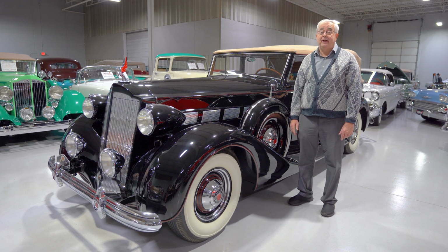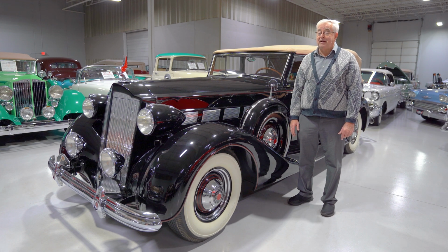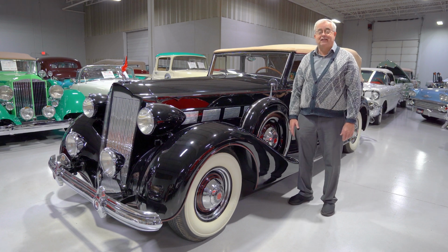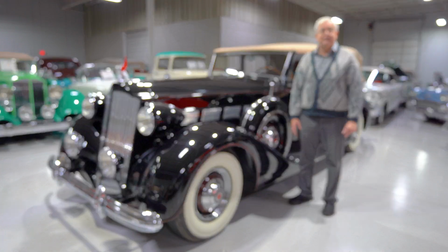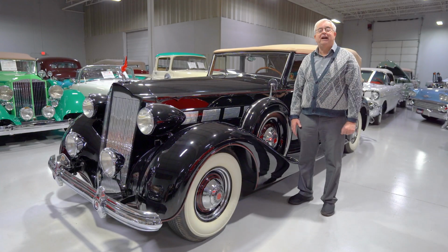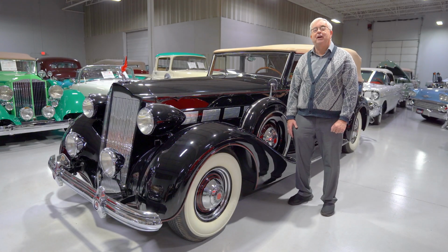Today we are going to talk about a true classic automobile, one that I have very seldom seen myself. Packards, of course, are one of our favorites here for the old heavy classics. A 1937 1502 four-door convertible sedan with a divider window. I'll give you all the details in but a moment.